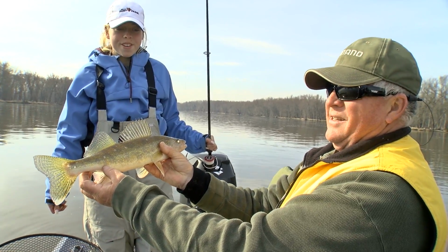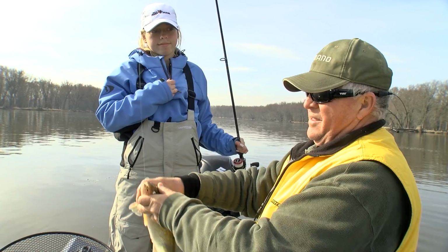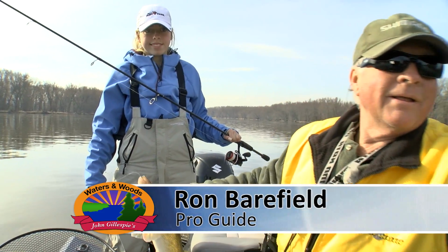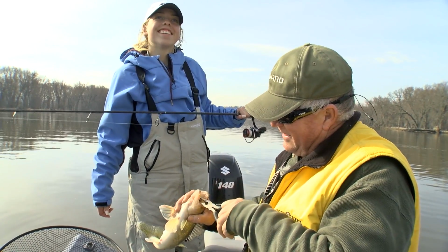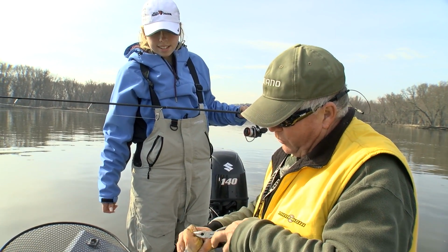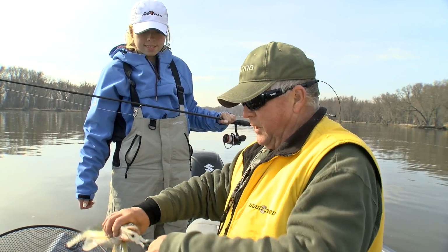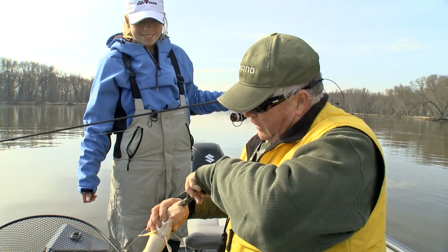Yeah, that's a beaut. And Ron, what we're doing, we should mention, is we're just slipping the current and vertical jigging, keeping contact with the bait straight down and just letting it slide along the bottom, and that's where they're at. So are you proud of her? I'm proud of her. She did a very nice job. Getting the hang of it. And how is the eating quality of the Mississippi River walleyes? Very good. Usually we let the 20-inch plus fish go, to let them spawn, but a lot of these smaller fish are males, and anything 15 to 20 inches, just like on the Wisconsin River, are the better eaters.